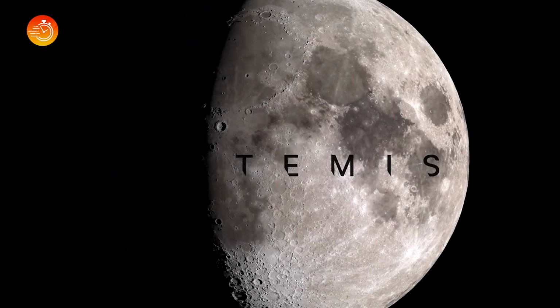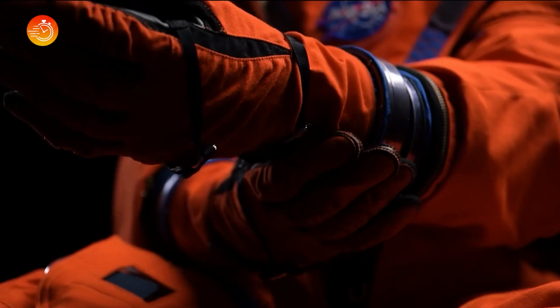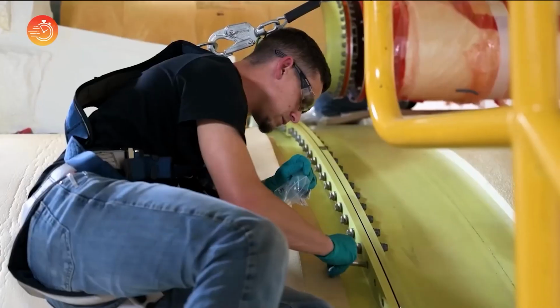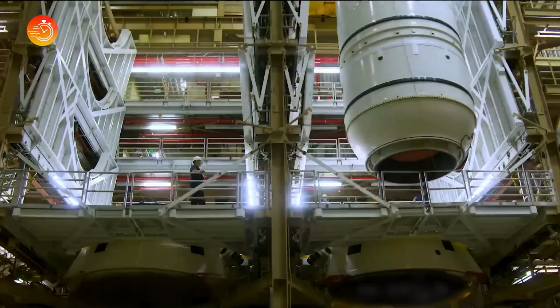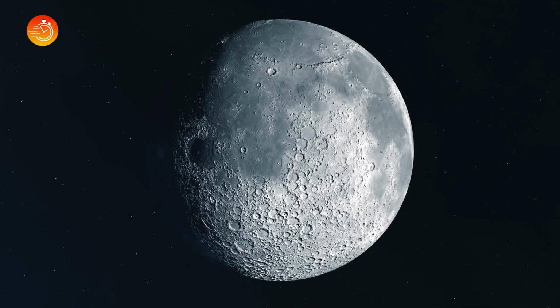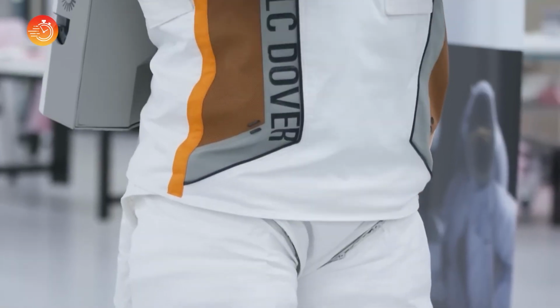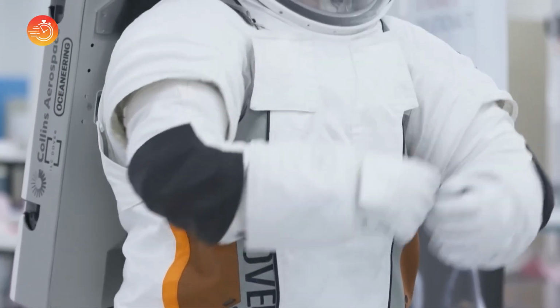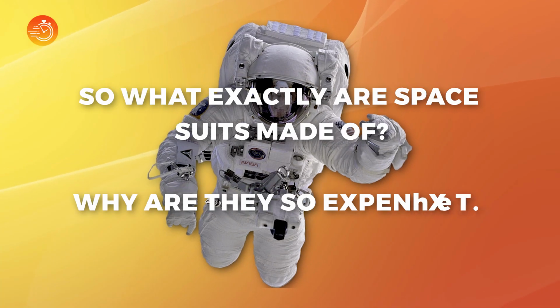Actually, NASA plans to return humans to the moon this decade with the Artemis mission, and plans to land the first woman and first man of color on the lunar surface. The plan is to establish a long-term presence in the form of Artemis Base Camp and explore the moon like never before. This extensive mission is going to need better and state-of-the-art spacesuits and help NASA prepare for future manned missions to Mars. So, what exactly are spacesuits made of, and why are they so expensive?